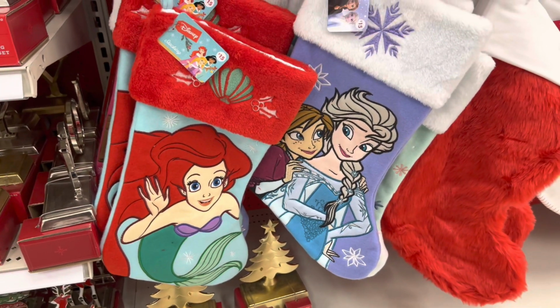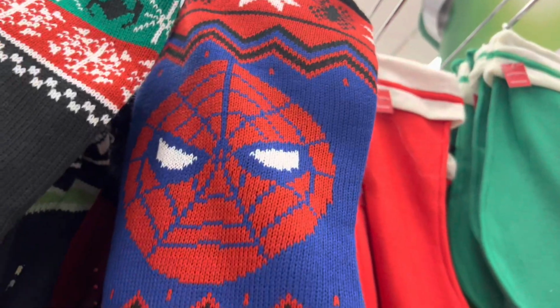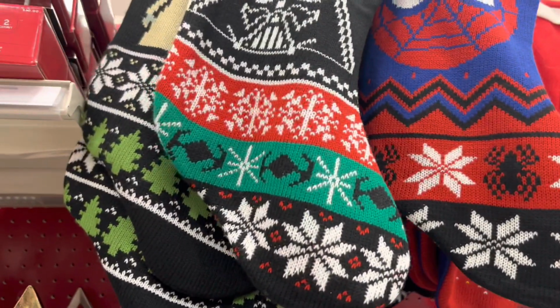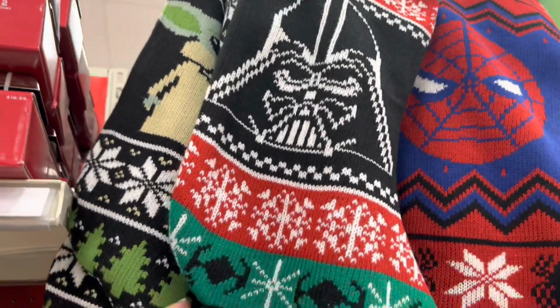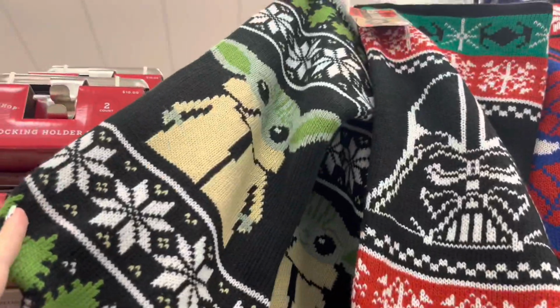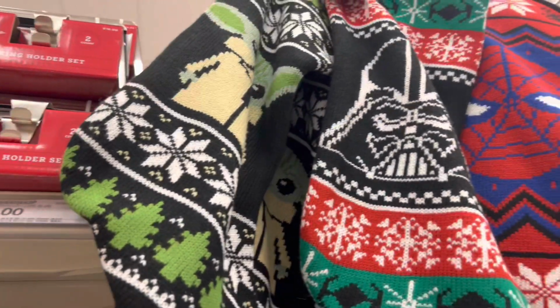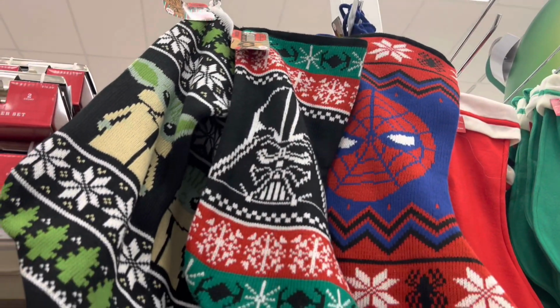And then they had some more above that. They had a Spider-Man one, and this one actually had like little spiders on it. And then they had a Darth Vader one, of course. I love this one. And then they also had a little Grogu one as well. If you love Grogu, I would get this ASAP. It's gonna sell out for sure. And I believe these ones were $15 each.